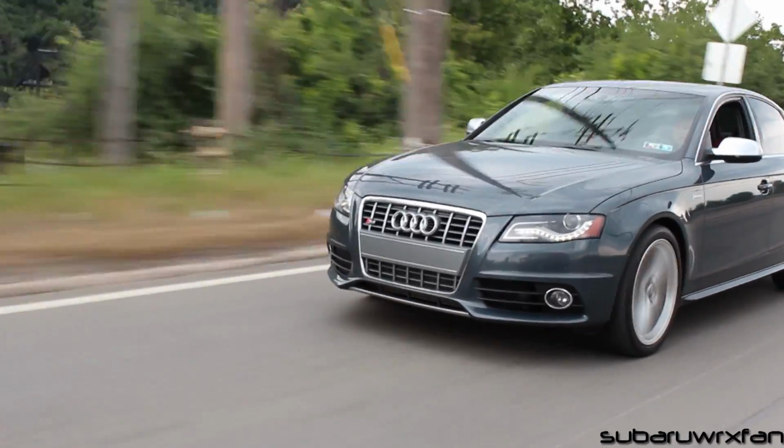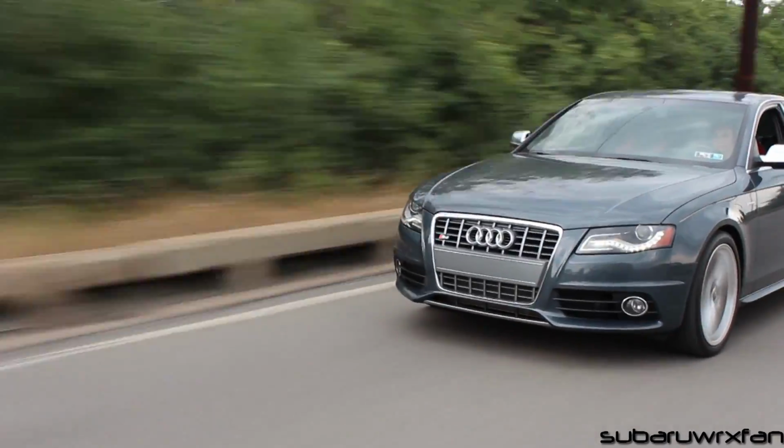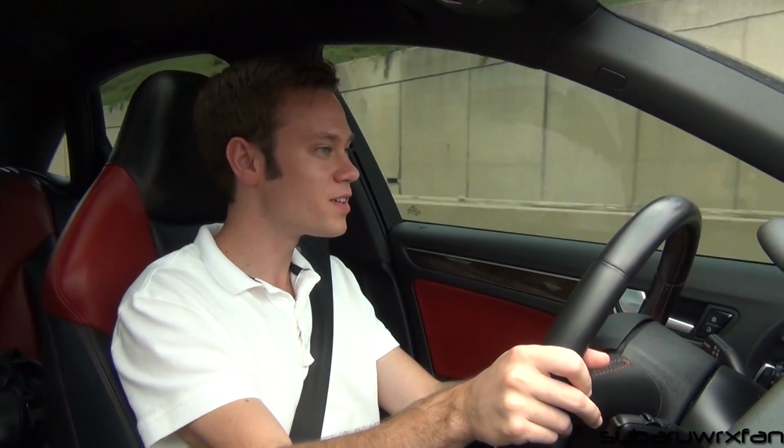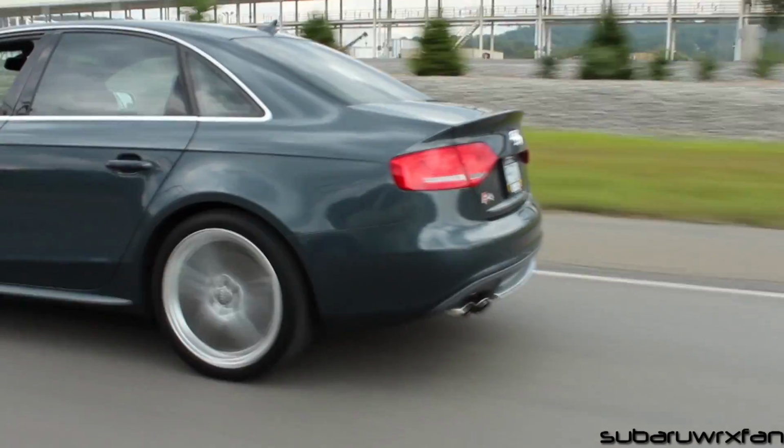But the steering is just unrivaled. I can't think of another car that has a better steering rack that I like. It's just spectacular. Yes, it beats the BRZ and anything else that I've driven. The steering is so sharp and tells you exactly what's going on.